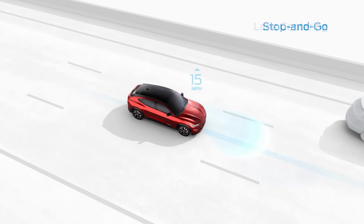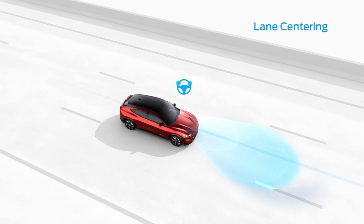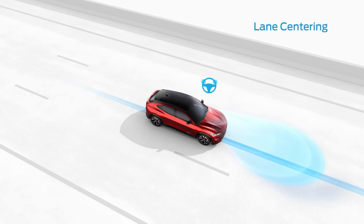This is awesome technology that can keep you at a safe, consistent distance between you and the car in front of you. And so as the car in front of you slows down, so does your car. When it speeds up, it speeds up. It is looking at the lines in the road and will actually keep you centered in the middle of the lane. Basically, the way it works is if you keep your hands on the steering wheel, the car will steer itself. It's really, really sweet technology.